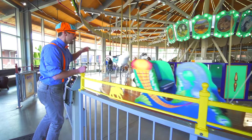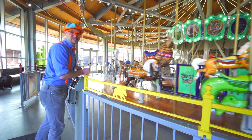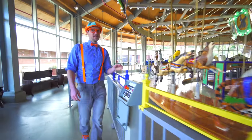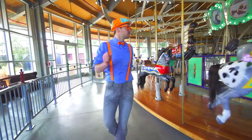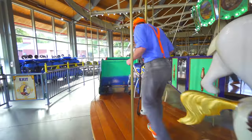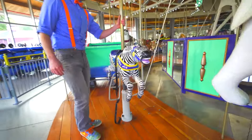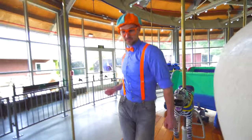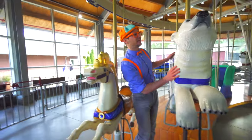Okay, now I think it's time for us to ride the carousel. Come on! But first we need to pick our favorite animal. We gotta wait for it to stop. Come this way. The zebra. I don't know if I want to ride the zebra. Let's see what else. A horse. A polar bear.